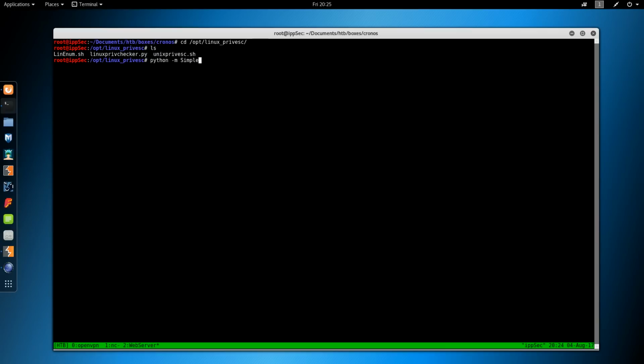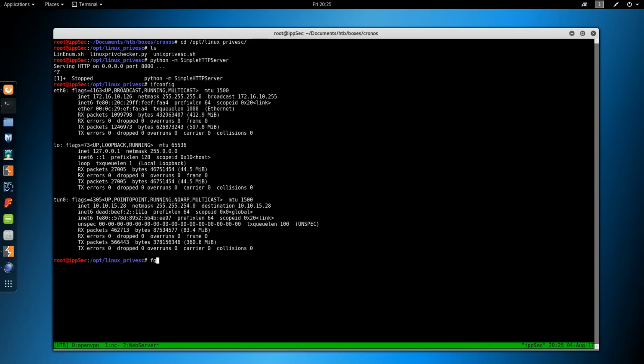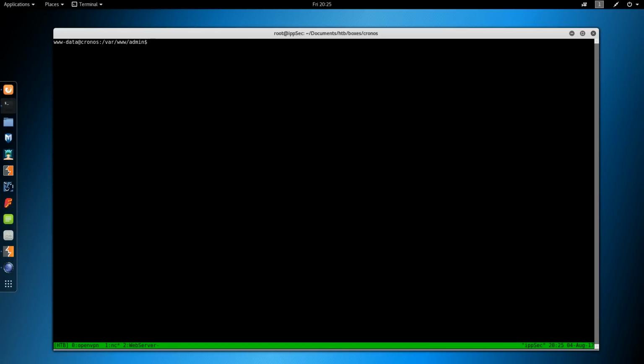I'm going to do python -m SimpleHTTPServer to start up something. Background this process, type ifconfig, get my IP. It is 10.10.15.28, and then foreground it. Now I can go to /dev/shm and create .ip. /dev/shm is a RAM disk, which means if the server reboots, all the files get deleted, so I don't have to worry about cleaning up.